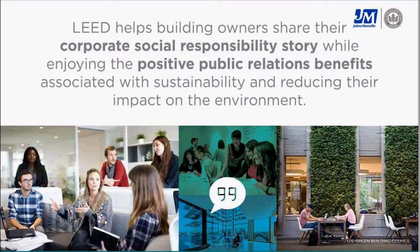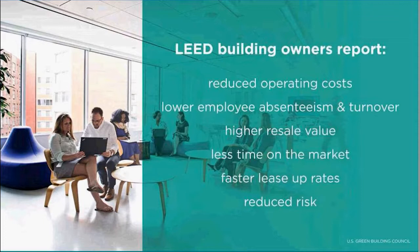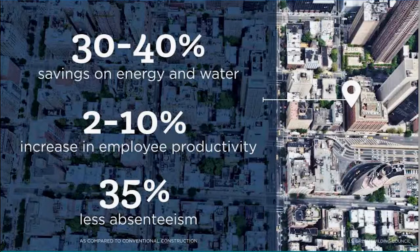And for companies and building owners, LEED helps to promote the corporate social responsibility stories and feeds into the metrics captured in company sustainability reporting efforts. And the outcomes of LEED include reduced operating costs, lower employee absenteeism and turnover, higher resale value, less time on the market, faster lease-up rates, and reduced risk. And in numbers, LEED provides savings of 30 to 40% on energy and water, 2 to 10% increase in employee productivity, and 35% less absenteeism.